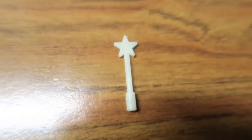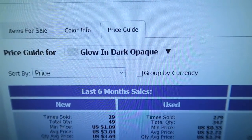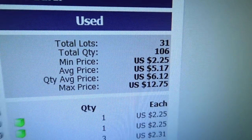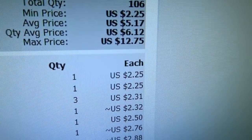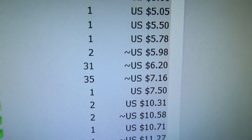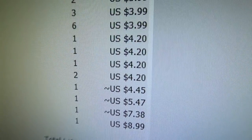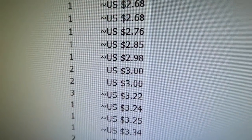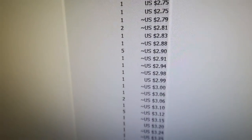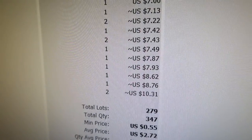Alright, I'm on my last part that I had in that bag that I'm going through. Glow in the dark, average price. Boom. People want an average $5 for one. The $12 price is driving it up. There's some just nutcases on here. 35 of them at $7 each. You gotta be kidding me. People are buying them at crazy amounts at times, but $4, $3, $4 a lot. $3.99 a lot. Those are new, I'm sorry. Used they sell quite a bit. Look at this. Going down, down, down. $10. Someone bought 2 at one time.